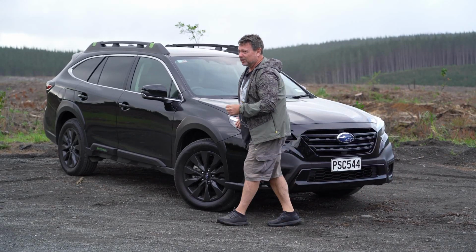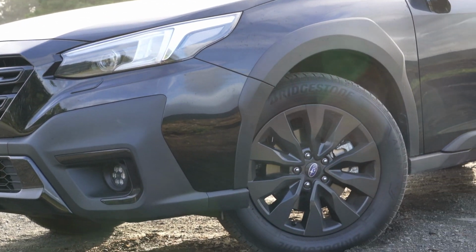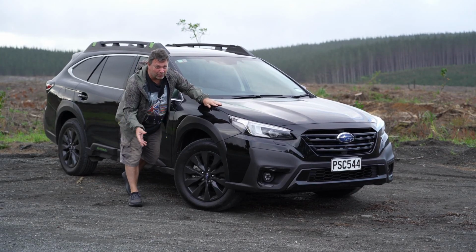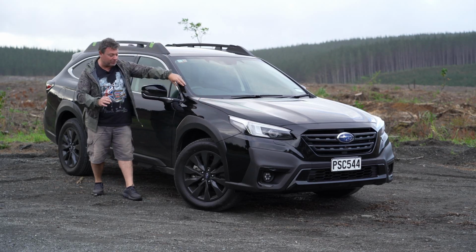Carrying on round the side of the car, what we've got is 18-inch black alloys. There's plenty of rubber here, and it actually does absorb much of the road gravel surfaces underneath. It really does make this vehicle travel very smoothly.